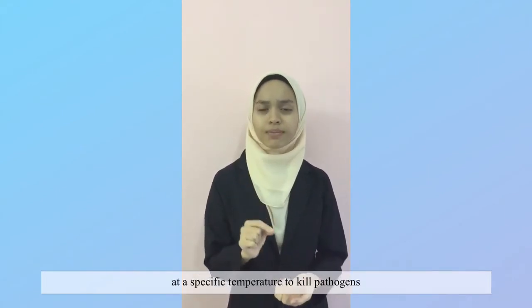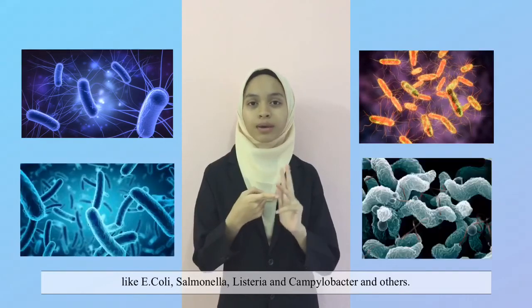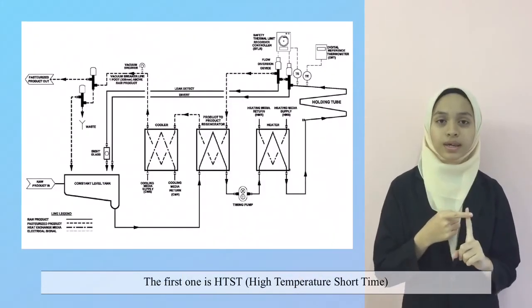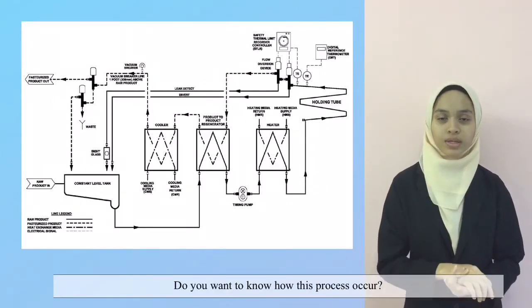Let me tell you. The pasteurization process is a process where milk is heated at a specific temperature to kill pathogens like E. coli, Salmonella, Listeria, Campylobacter, and others. It also extends the shelf life of milk. This process kills 99% of bacteria. And there are also two types of pasteurization process. The first one is HTST, high temperature short time. Do you want to know how this process occurs?